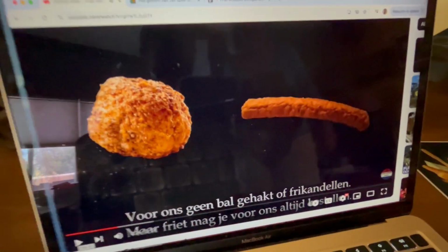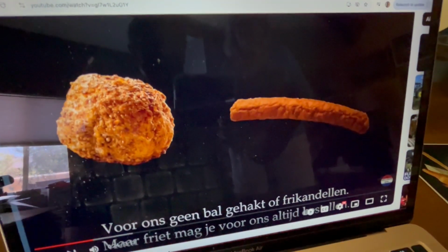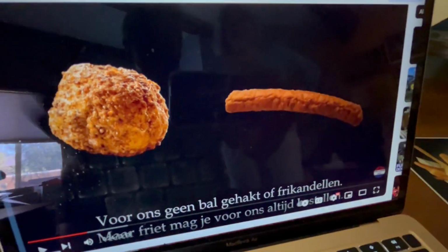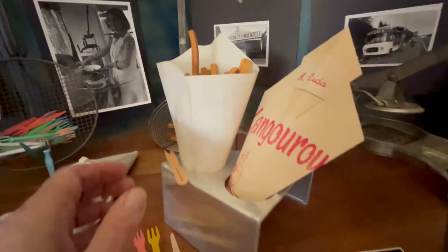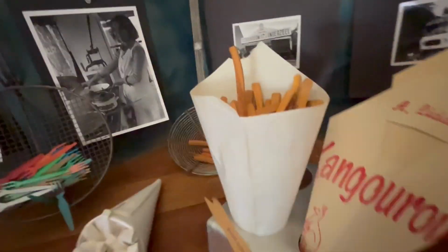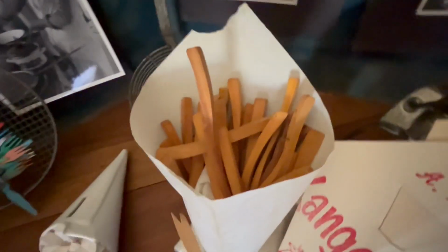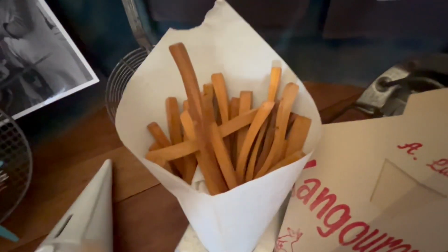So these are the other things that are served at a frite stand, including sausages and things like that. So that's a little bit of that. The classic way of serving it is in a paper bag like this. Like a cone, you said it was a cone. A cornet, right? A French cornet, yes. And people would have a fork.